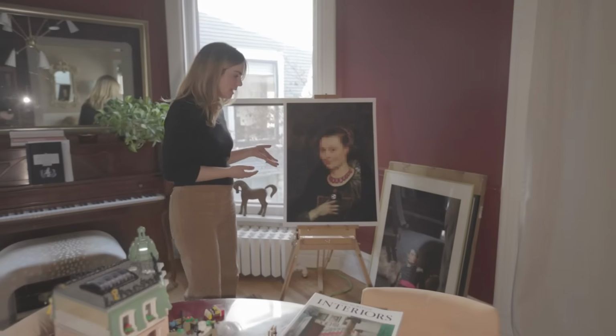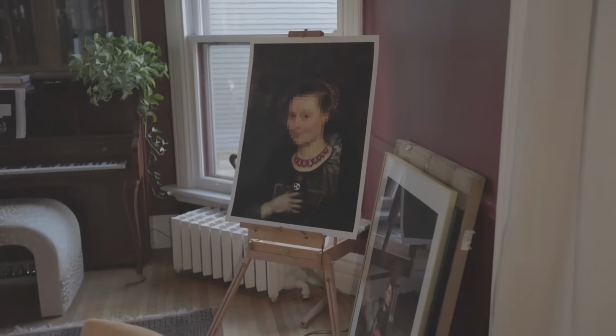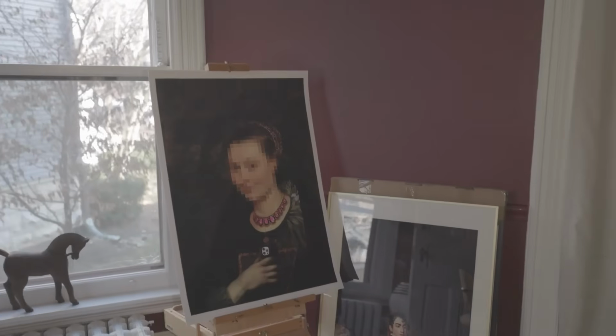These artworks are pieces that I recently made and was selling with a company called Third Brush. That's why they're kind of still in packages and stuff. We're working on just getting those hung around the house.